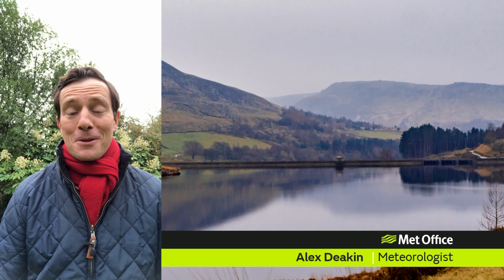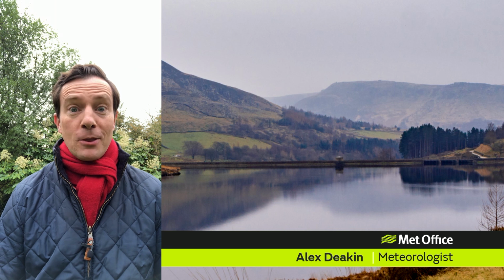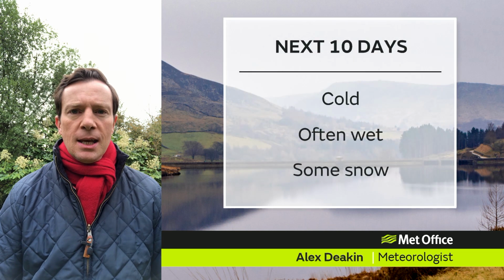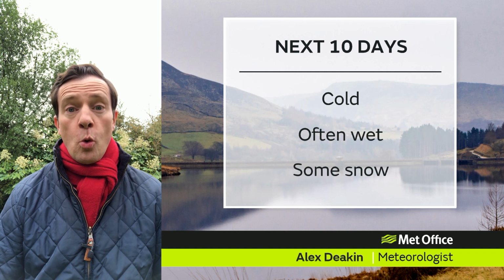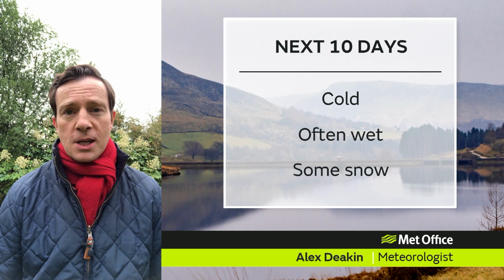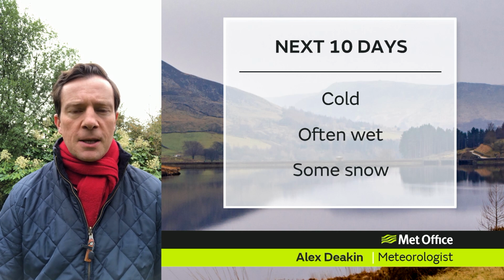Hello and welcome to the Met Office 10-day trend, the first of this meteorological winter. And the weather's taking a wintry turn. Colder air is moving in and, yes, bringing some wintry hazards. Certainly over the next 48 hours, warnings have been issued for snow and ice. But even beyond 48 hours, well into next week, the cold theme looks like persisting.